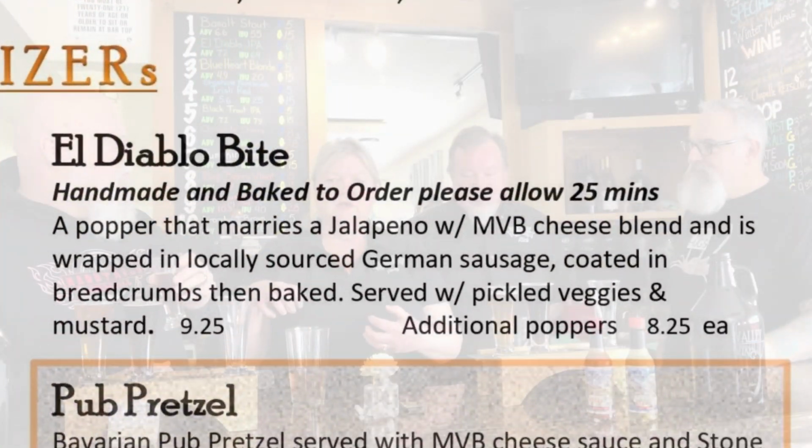Okay, so an El Diablo bite, we take whole jalapenos, give it a little slice, get all the seeds out. We have a cheese blend that we press together and fill the cavity with the pepper. And then we have a German brat that we get locally here, right here in our own town. Take the casing off, squish it out, little patty, roll up the peppers into the patty. And then we have a breadcrumb that we just roll that around in. And then we bake it for about 12 to 13 minutes.